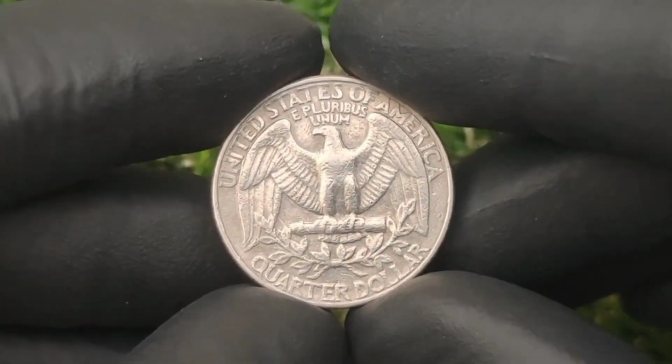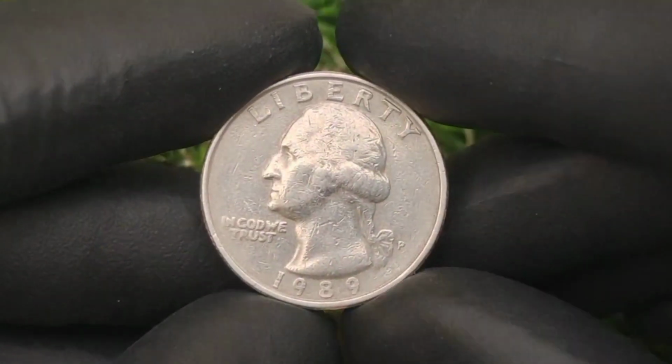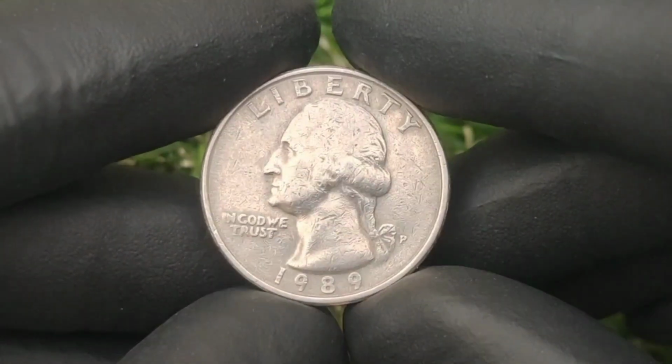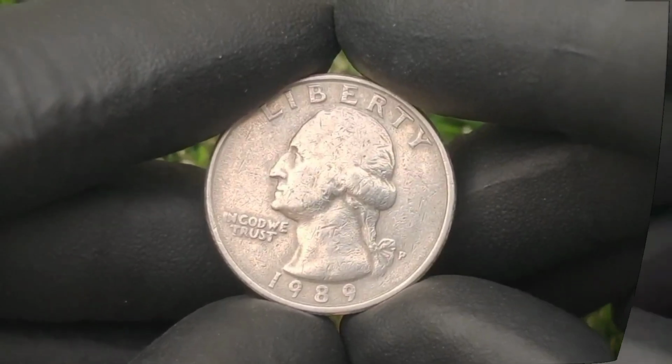The 1989 P quarter, with its intricate web of errors and historical resonance, brings unity to collectors who appreciate the complexity and beauty of numismatics as they navigate their journeys together through the rich landscape of currency collecting.